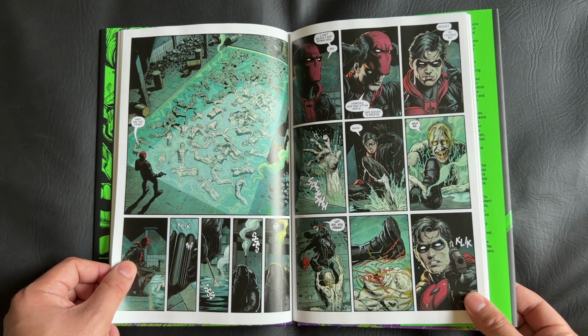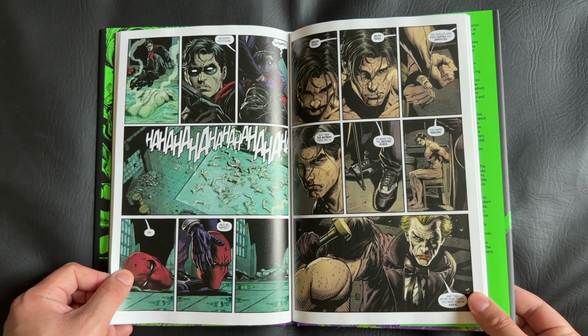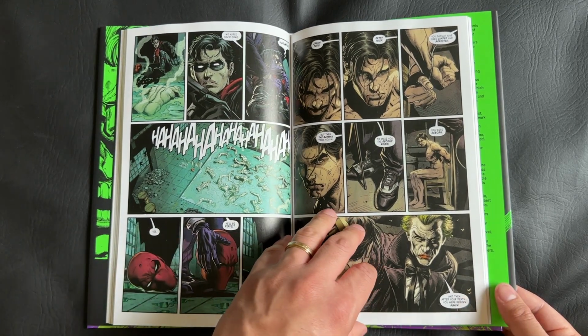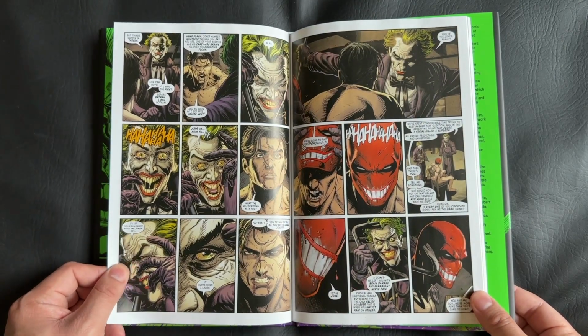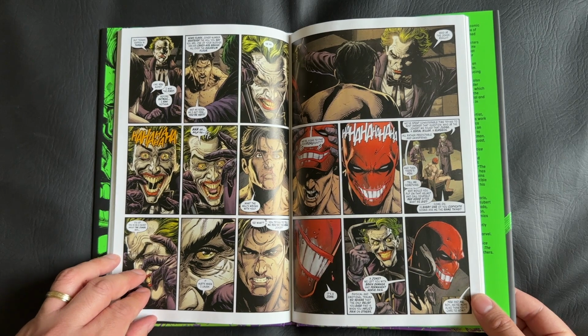Batgirl and him have a caring moment where they actually share a kiss, and Jason catches feelings, and Batgirl seems to be a bit confused or maybe not interested in the same way. This is all narratively being done while they're also trying to pursue the remaining Jokers.